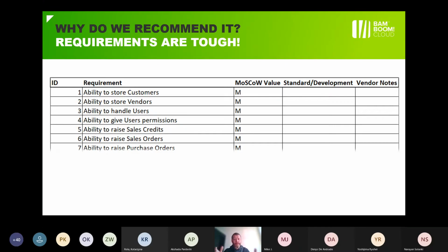Must be able to store customers, must be able to store vendors, and so we go through a lot of time putting everything as a must-have when it's almost inevitable that every system will have these functions. But that's fine. We get something like this and we think, okay, well, that's okay. We can do that. It's all standard.